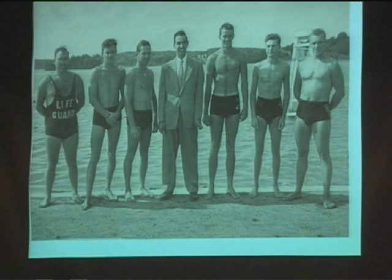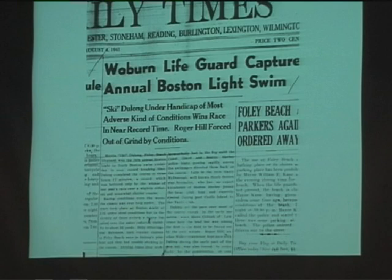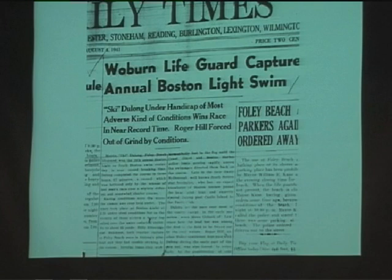Ski was quite a swimmer. This was a headline from 1941. He won the annual Boston Light Swim. They would swim from Boston Light, which is way up in Boston Harbor, to South Boston. It was a 9-mile swim. Ski won it. And the conditions were not the best. Roger Hill had to drop out. The winning time was 3 hours and 17 minutes swimming in the water, 9 miles. That was Ski Doulon.